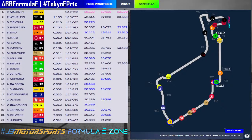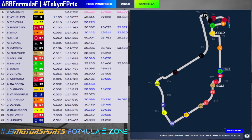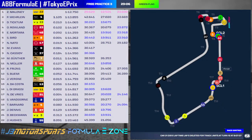Yeah, they can take some comfort in the strong performances that we've seen for them over the last couple of weekends. The pace is there, just need to be able to execute it and get the results that we know the team are able to do. And maybe today there is an opportunity that's at their door.